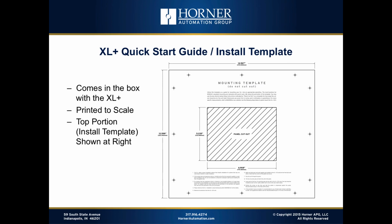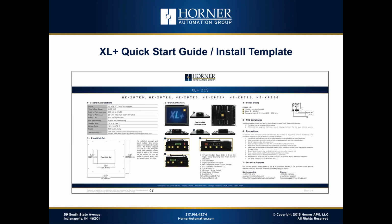And then included right in the box is a quick start guide and install template. So the install template, of course, is very critical in terms of being able to properly install the device, providing a printed to scale template that allows you to get the holes in the right spot, for instance. So that's included in the box. And then printed right along with that particular template is a quick start guide that gives you some key power connection information, shows you what all the ports do, all that sort of good stuff. So all the important things that you need to know to get started quickly are included in the quick start guide that's printed right on the same paper as the install template.